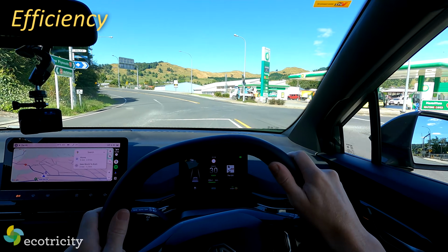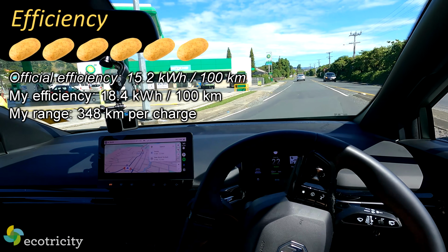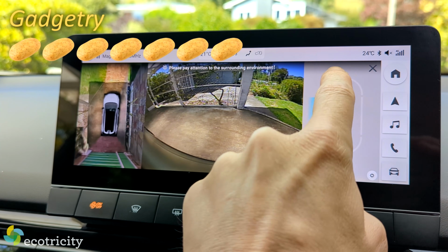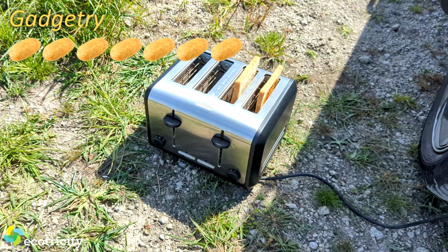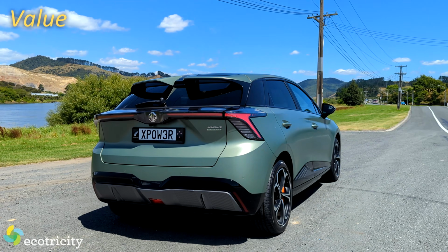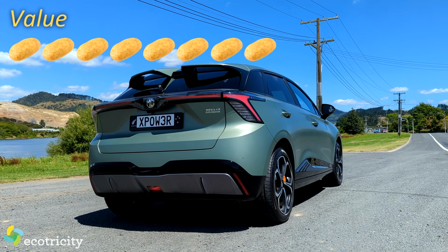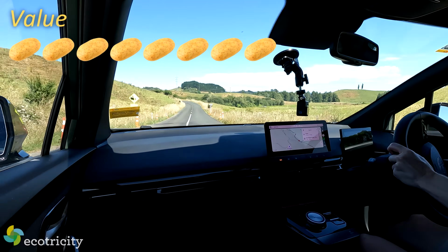As for efficiency, my stats weren't too much worse than the official figures, probably because it's not a super heavy car, so 6 out of 10 there. Gadgetry's next, and 7 out of 10. It's got pretty much everything you need, including vehicle to load capability, and everything just works. Value's next, and I'm giving it a strangely high score of 8 spuds, even though it costs 70 grand, and that's because I can't think of any new car that's this fast for this price.